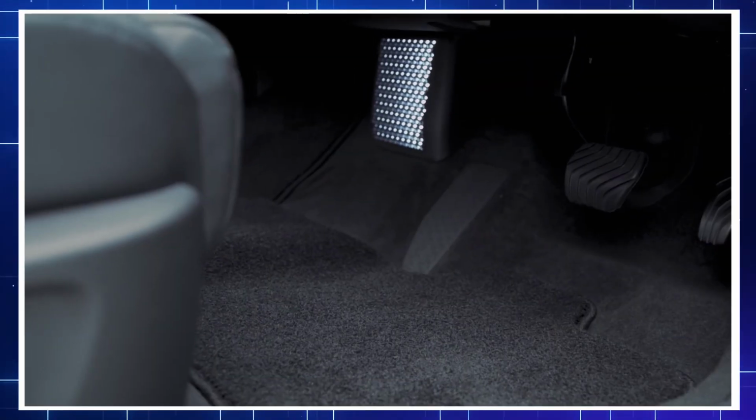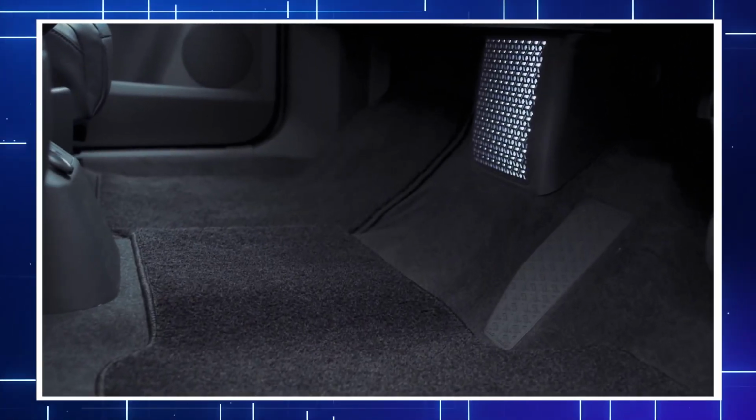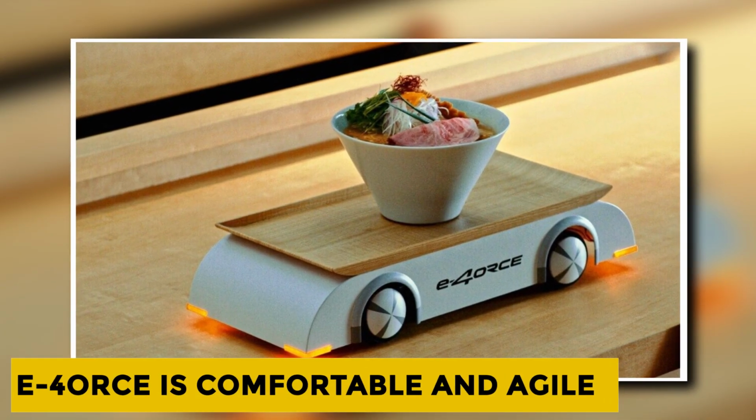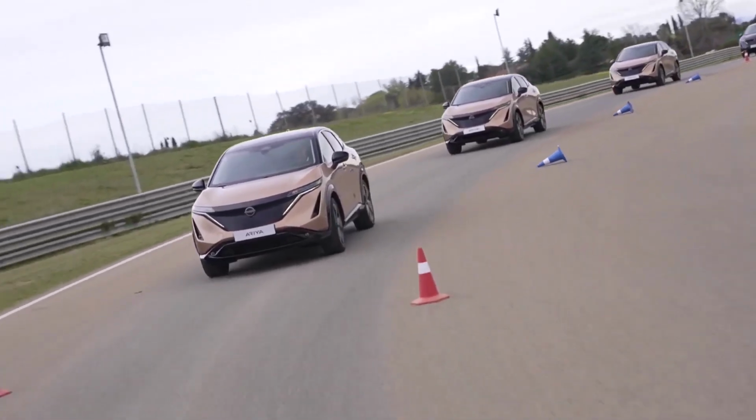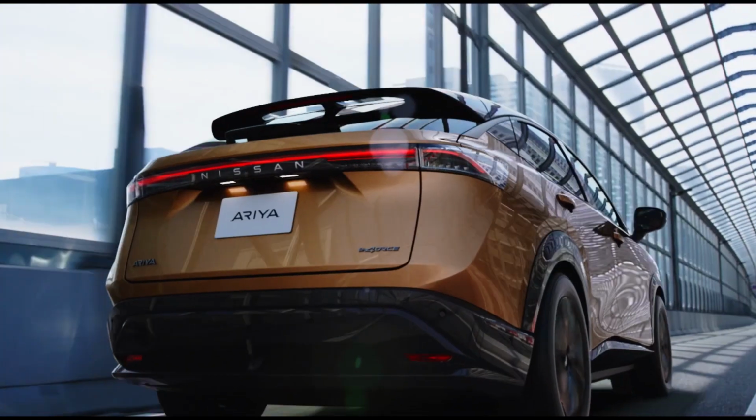The Nissan Ariya has an e-pedal, which allows the driver to launch, accelerate, and decelerate using only the accelerator pedal. E-Force is comfortable and agile. But what is E-Force? The all-wheel drive Ariya vehicles will have Nissan's E-Force technology.